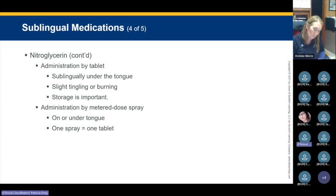Administered by a meter dose spray, this one's different. It's going to deposit just the medication on or under the tongue, mostly under. One spray equals one tablet. You're going to load this one as well. So you're going to take out a 4x4, and you are going to cover the meter dose spray 1 or 2 times inside, and make sure you have gloves on.